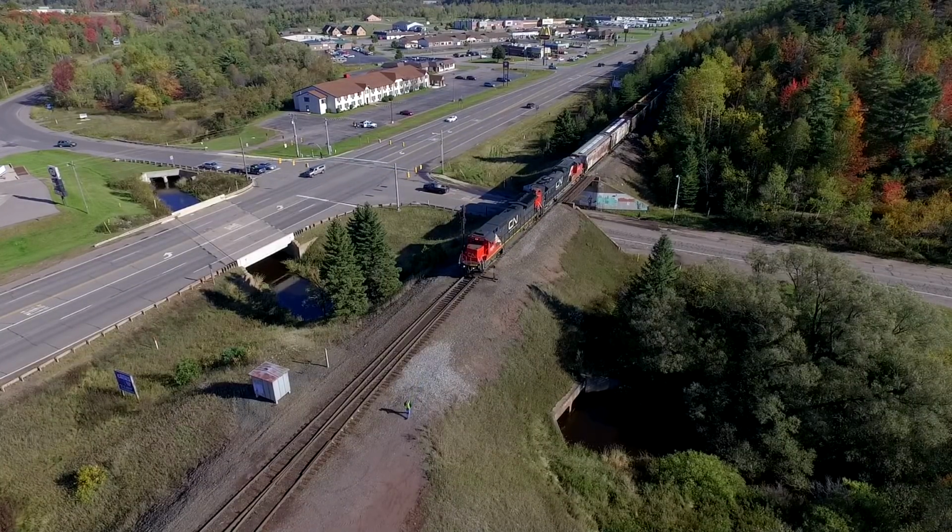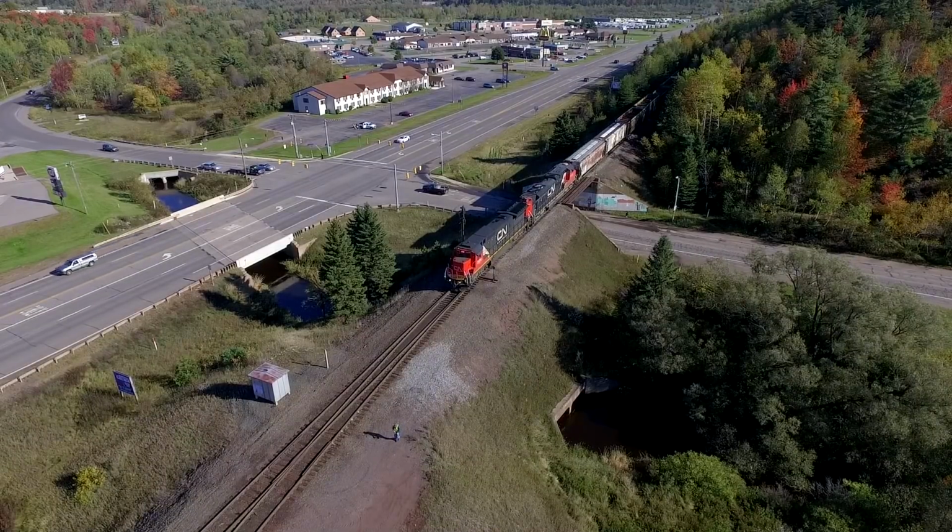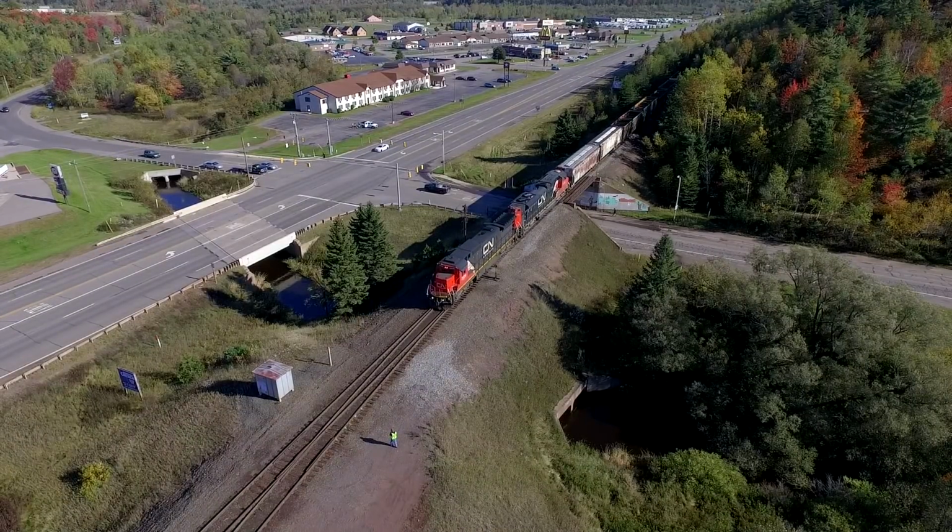With nobody else due to run, parking on the yard leads of this once busy yard simply is not a problem these days.